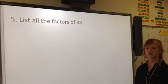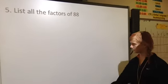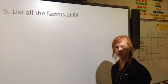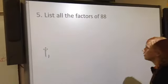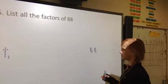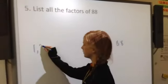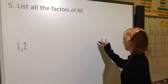Okay, I'm doing number 5, which is listing all the factors of 88. What I did in the beginning is I thought about, of course, 88 is divisible by 1. So I wrote 1, and then 1 times 88, so I wrote 88 down here. Then I knew it was divisible by 2 because it's an even number, so I did 2. And then 2 times 44 equals 88, so I wrote 44 down here.